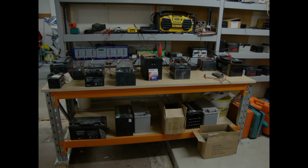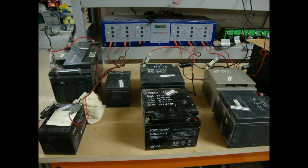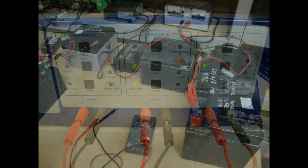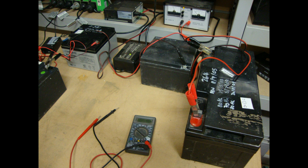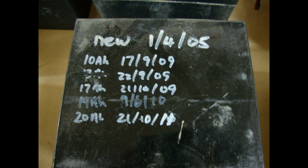Here's an example of our battery area. We've obviously got quite a few different sizes of batteries here. And we have this big charger here that does 6 at once, also does discharge testing. As well as that we have smaller standalone chargers, which is what you'll use, and also smaller banks of charging for the smaller batteries. And we also write the date we buy the battery and discharge tests and give a history of it.